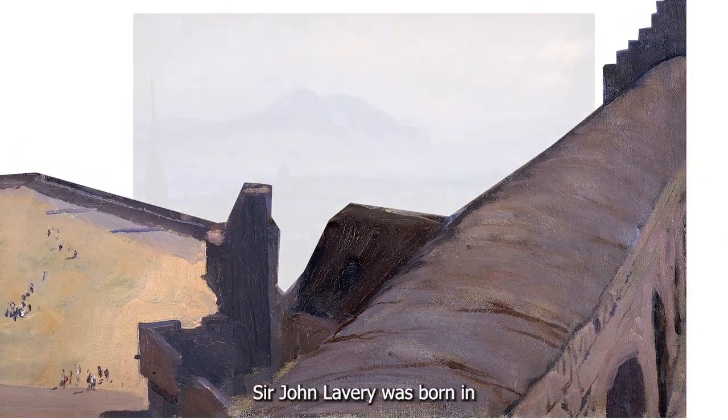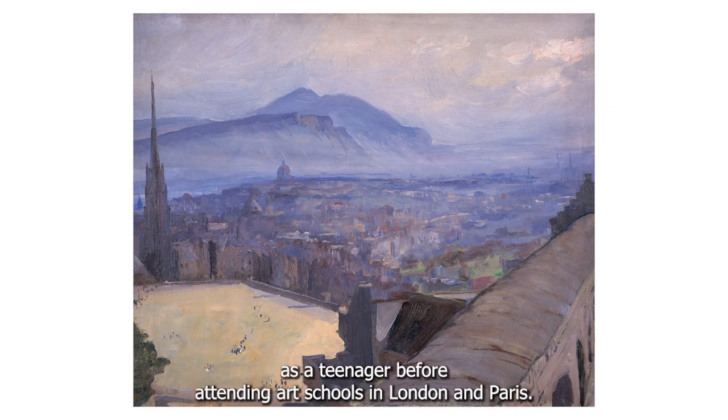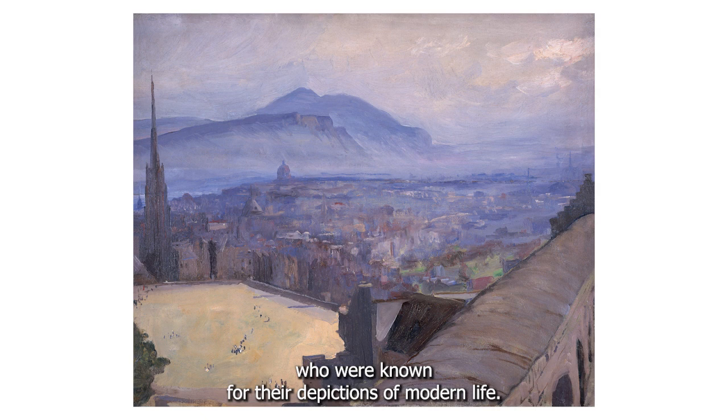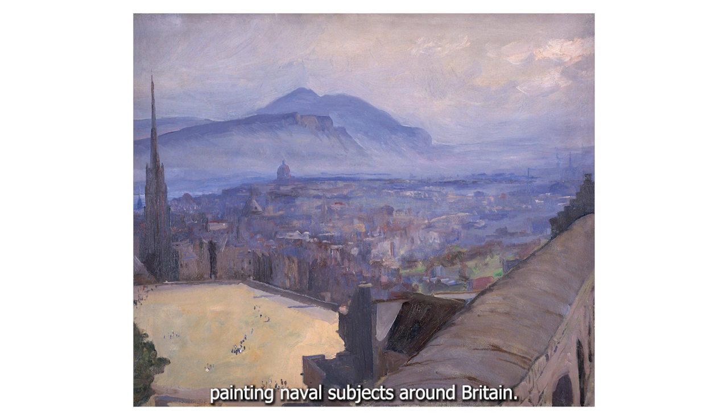Sir John Lavery was born in Belfast in 1856 and died in 1941. He moved to Scotland as a teenager before attending art schools in London and Paris. He was associated with the Glasgow Boys in the 1880s, who were known for their depictions of modern life. He developed a reputation as a society portraitist before working as an official war artist during World War I, painting naval subjects around Britain.